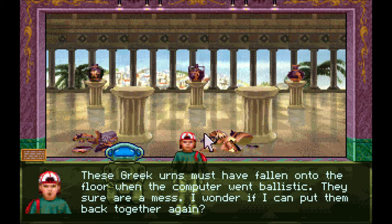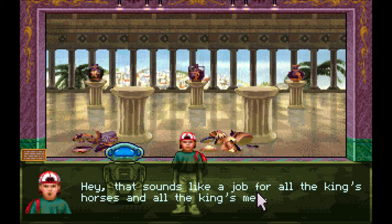This one's a mess. Those Greek urns must have fallen onto the floor when the computer went ballistic. They sure are a mess. I wonder if I can put them back together again. Sounds like a job for all the king's horses and all the king's men.